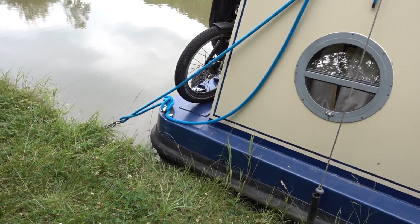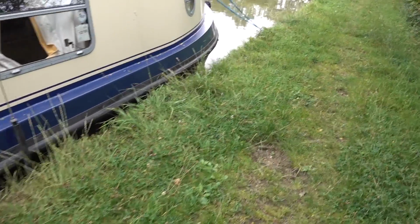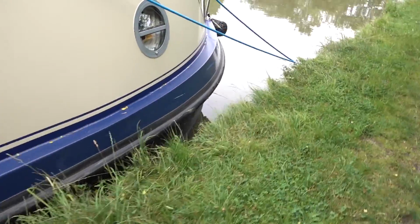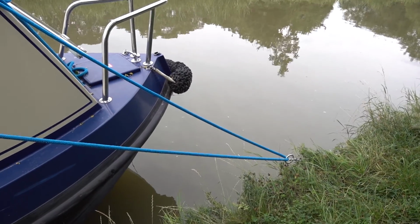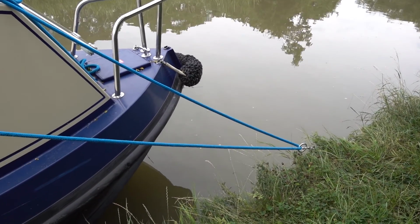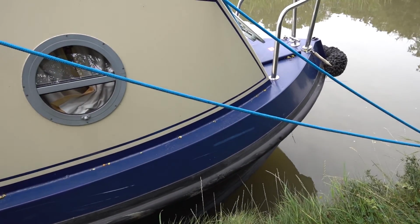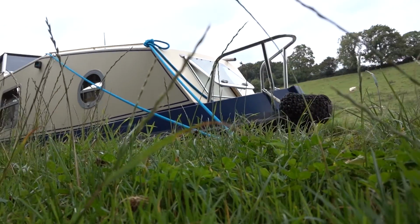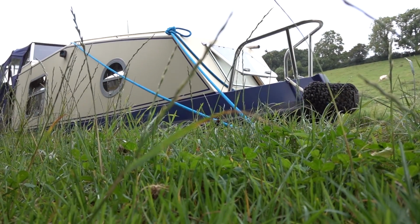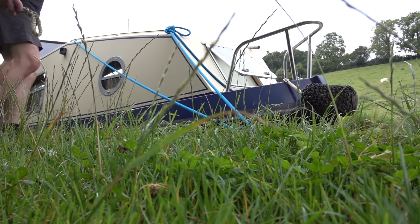Again, I usually only tie on with these two centre lines, but when the weather's forecast to be very bad, strong winds and heavy rain, I will often put an extra rope on, and that's what I'm going to do tonight. I'm going to tie off with an extra rope to the handcuff chain there, at the front certainly, and I think I will at the back as well. Well, I don't know if you can see me there, but if you've got the extra ropes, it certainly does make sense to use them.